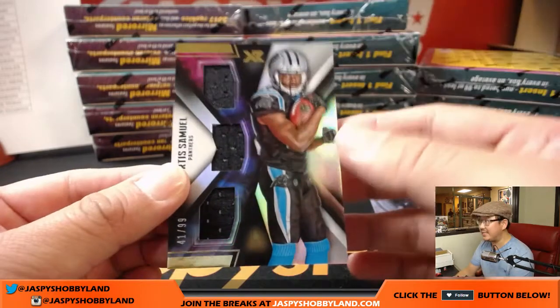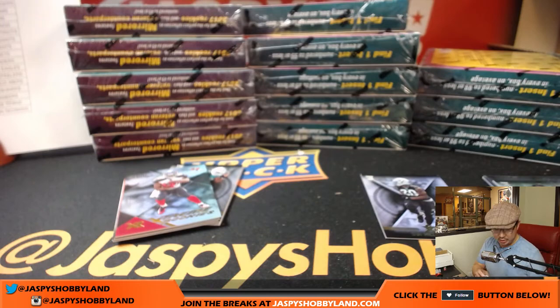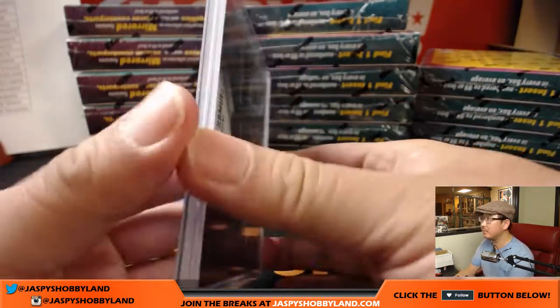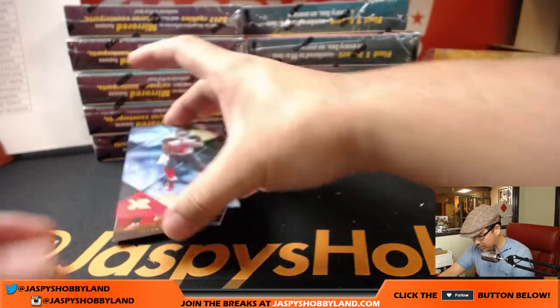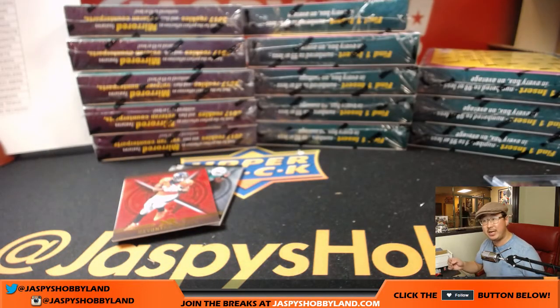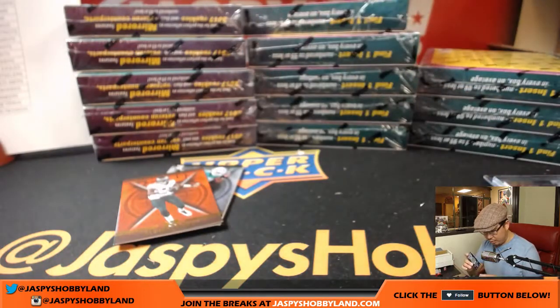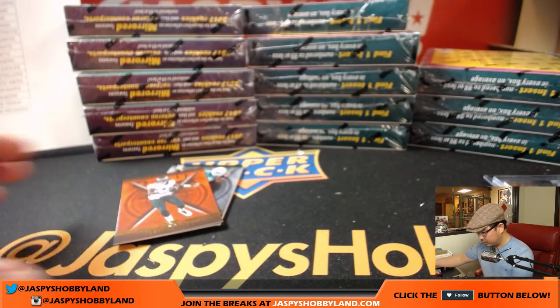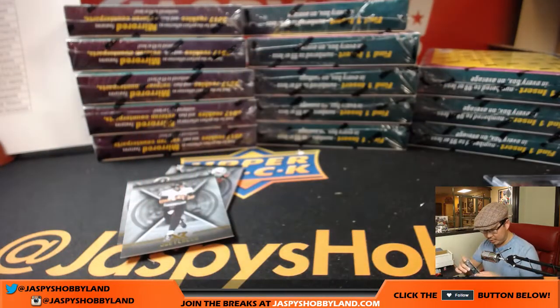Then we've got Curtis Samuel, triple relic, 41 out of 99 for the Panthers. William H. with the Panthers. That was a late pickup as well. Jeremy McNichol, still a Buccaneer here, 26 out of 99, Extreme Rookies. Devontae Booker to 299 for the Broncos. Got Alshon Jeffery right here at a 75 for the Eagles.